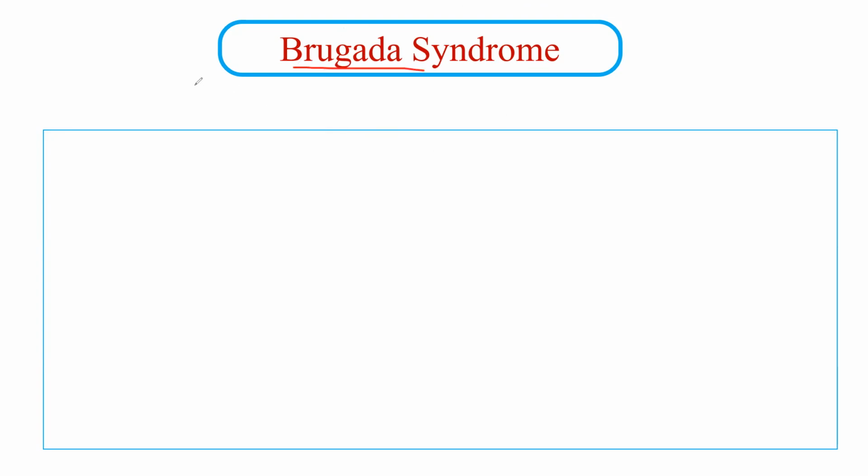Brugada syndrome is an EKG abnormality that has a very high incidence of sudden cardiac death, and those patients will have a very normal heart structure. The problem is with the sodium channels found inside the heart; they have a mutation. Usually, for patients diagnosed with Brugada syndrome, the mean age for sudden death is 41, and the annual death rate is 10%.